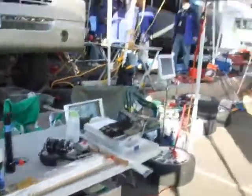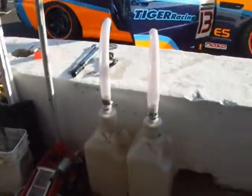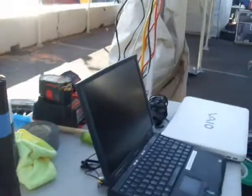Here's what the pit area looks like. A lot of stuff. There's fuel, jack, water, fire extinguisher. You can see real timing on that.